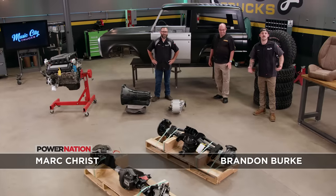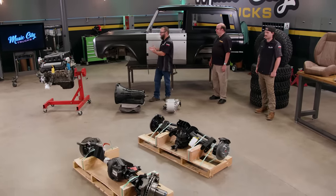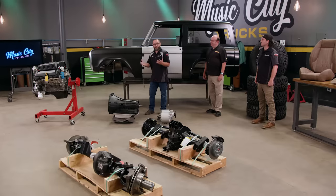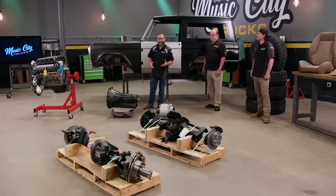Welcome to Music City Trucks. I'm Brandon Burke. And I'm Mark Christ. And as you can see, we're back on our 1974 Bronco project. The last time you saw this thing, we got this beautiful body assembled with the help of some nice sheet metal from Dennis Carpenter and also our Carolina CTR9 spot welder.